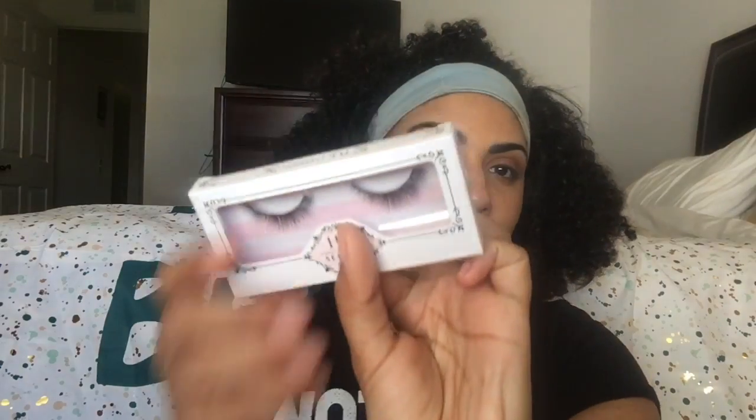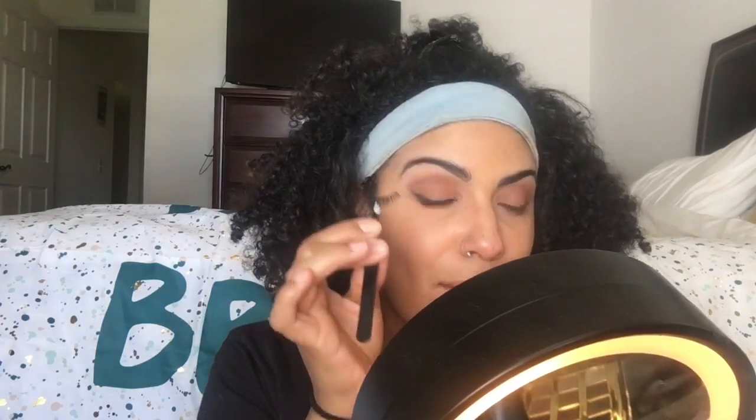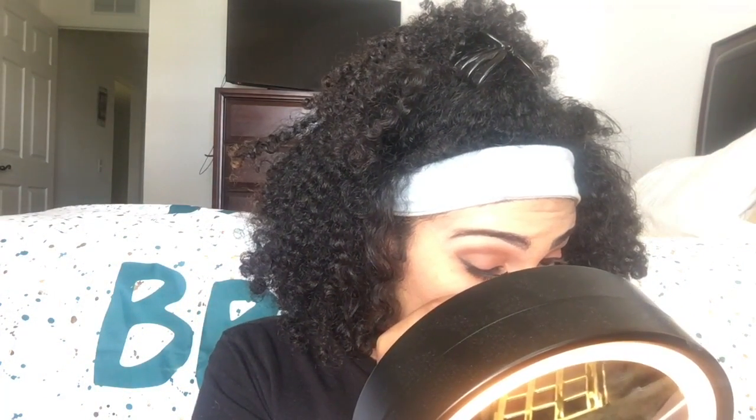This is by House of Lashes. It is the Sephora collection in Timeless. I wore false lashes yesterday, but they were the Eyeliner ones, and they weren't bad, but the glue was just horrible. So that's why I went ahead and bought the House of Lashes glue as well. It's supposed to be amazing. Now, I'm going to put my mirror in front of my eyes, so I can go ahead and do this.